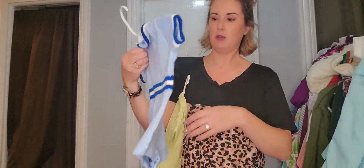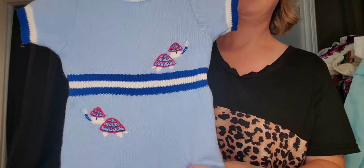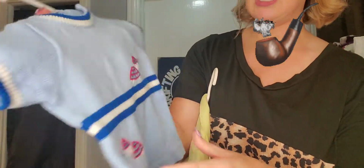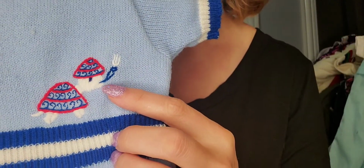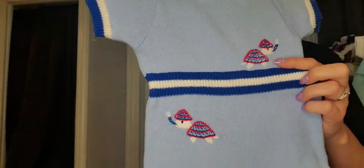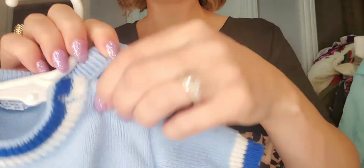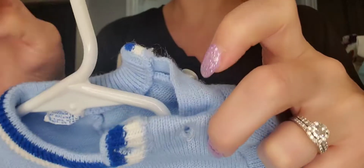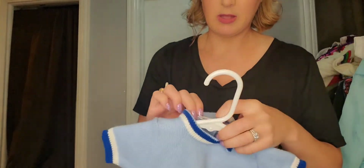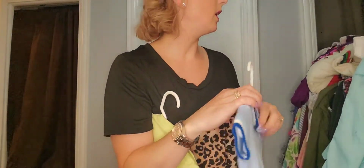All right, this next one is also adorable. This is a knit playsuit with the little turtles. Oh my goodness. Is he smoking a pipe? Guys, tell me in the comments, what is this turtle doing? I'm pretty sure he's smoking a pipe. That is hilarious. The only issue with this that I did not realize is that it is missing one of the buttons, but luckily it's just a very plain one I can replace no problem. This one does have the washing instructions tag, but again, no brand, not a big deal.